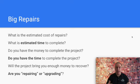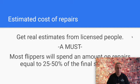You have to think, what are the estimated costs of repairs? What is the estimated time to complete the repairs? Do you have the money for the project? Do you have the time to complete the project? Will this project bring you enough money to recover? Are you going to spend $5,000 on this project and get back $2,000 in value? And then you have to decide, are we repairing or upgrading? Because I'm not talking about upgrading. We're talking about repairs.